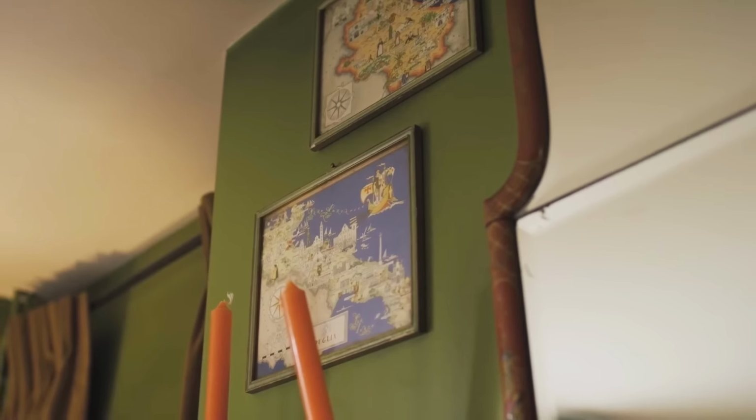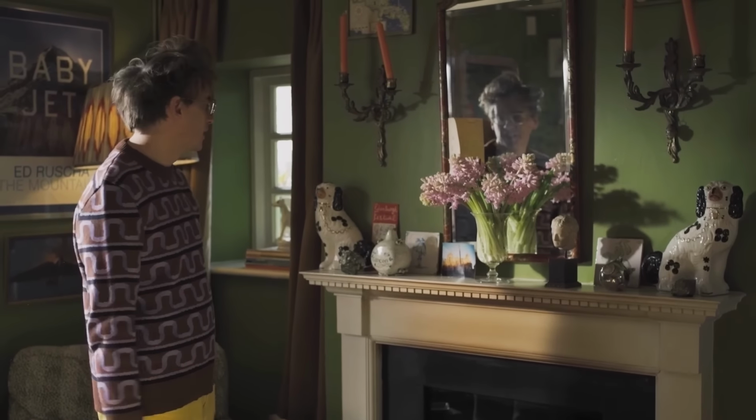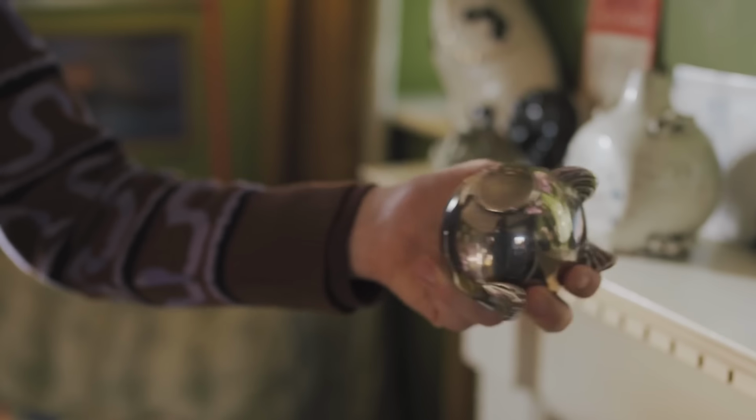And the mantelpiece, it's kind of fun because it's like an ever-changing little tableau of bits and pieces that we bring into the house. And this little lighter we picked up in the Hamptons a few years ago, and we can never really work out whether it's a fish or a chicken.